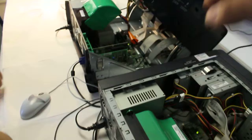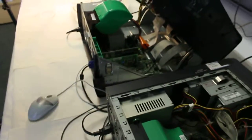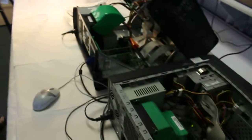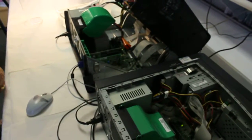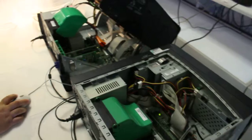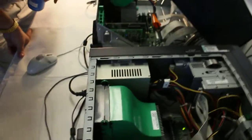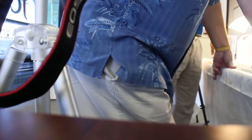Actually, this is the first time I saw a demonstration. Your friend? Yeah, I work with him. And then, this one is power. Yeah. And you just spray it right in there.